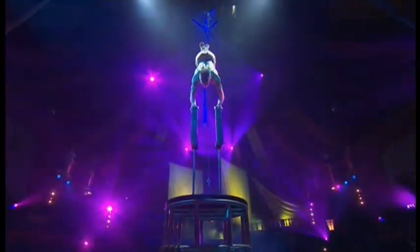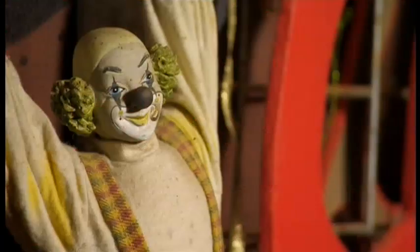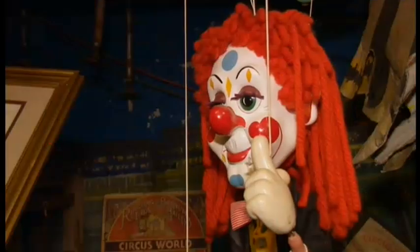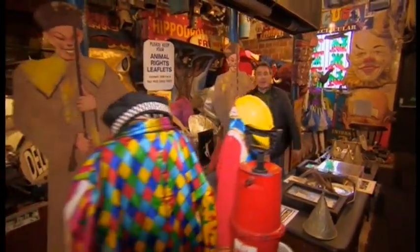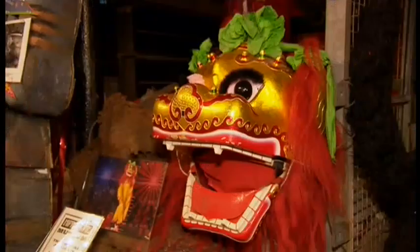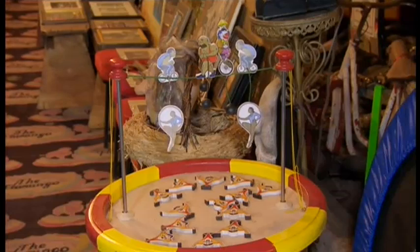It doesn't end here with performance. Peter's also on a mission to educate people about the circus, and backstage has become an incredibly eclectic, if chaotic, depository of all things circus related. Every bit of available space backstage has been crammed full of circus memorabilia, from costumes to props, musical instruments, you name it, it's all here. Peter has collected it over the years.